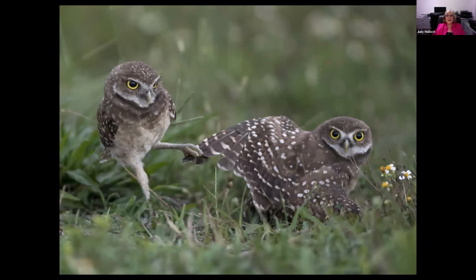Now these are two little owlets, and they started to go out into the fields. And this was at Vista Park in Southern Florida. And they were playing, and I got down on my stomach and I was watching them, and the one grabbed the other one's leg or tail or whatever it is, I'm not sure, as if to say, hey, wait for me. So that was a fun moment. All these actions and things that are happening are such great moments and such wonderful memories.